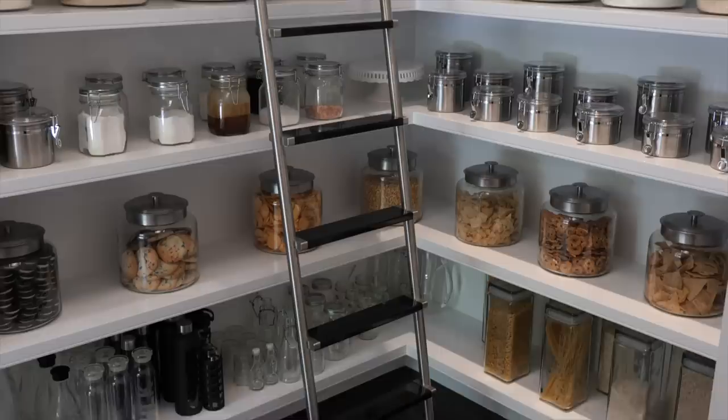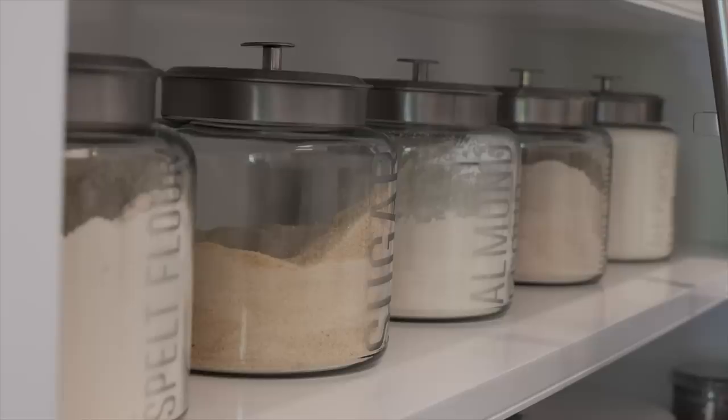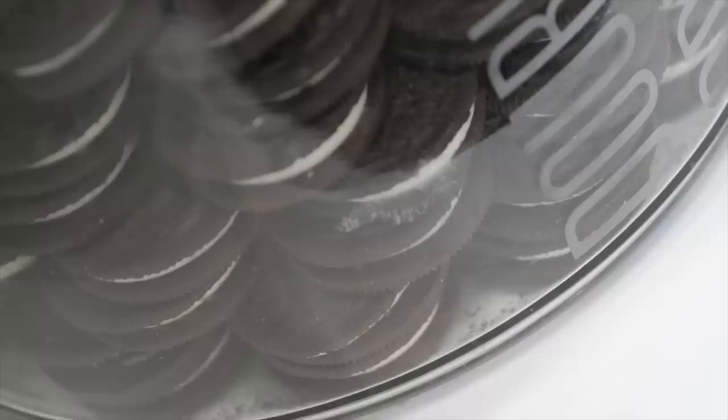And everything has a place. Baskets, containers, you can see everything is etched. We know where everything is. Of course, one of the most important containers in the house are the double stuffed Oreos.